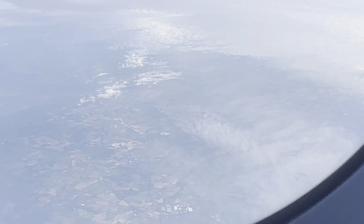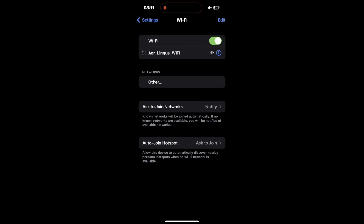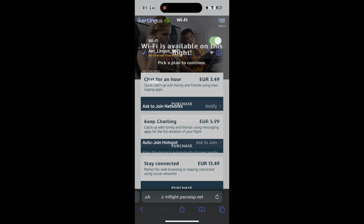All right, so that's pretty much it from the in-flight entertainment side. There really isn't much going on there, so if you want more, you're gonna have to download the Aer Lingus Play app, which was literally on the screen right in front of me, but I didn't have the app prepared for me, which I'm going to be doing right now, as there is Wi-Fi on board. There's supposed to be a pop-up, which didn't even come up, so it just says no connection in orange. So I had to get the cabin crew to help me with that.